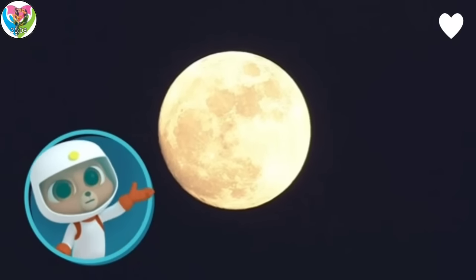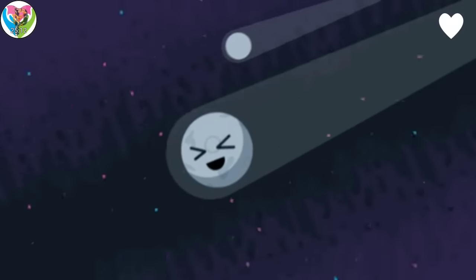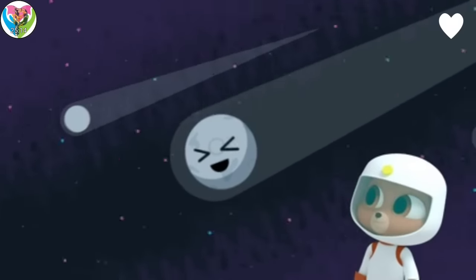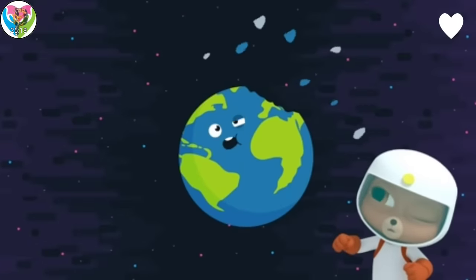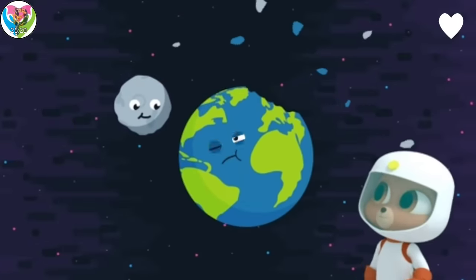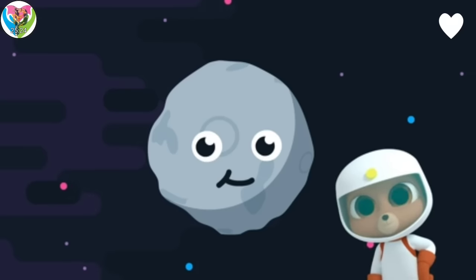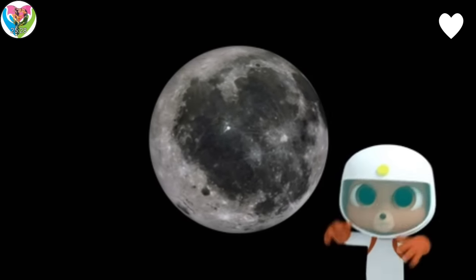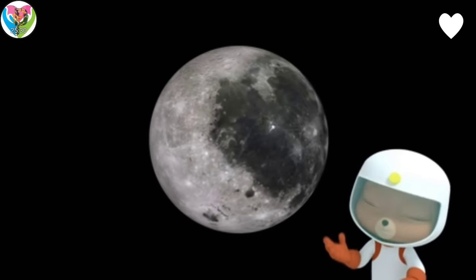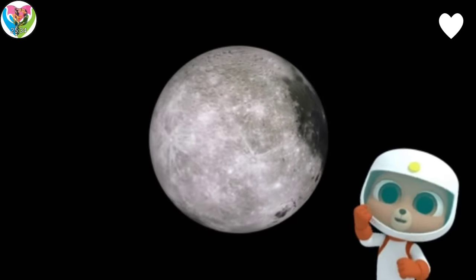How did it get there? A large object, maybe another planet or maybe space material, bumped into the Earth. Watch out, Earth! Lots of pieces flew off, including one huge chunk, which scientists think formed our moon. So, the moon could be a big chunk of the Earth? Could be. Wow! Moontastic!